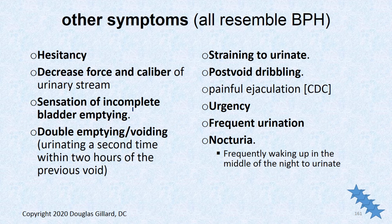Remember, there's a test for this. Straining during urination. You're going to wreck your bladder if you have to do that. Post-void dribbling. So you go pee. All guys dribble a little bit, but they dribble for half an hour afterwards. That's not normal. Painful ejaculation could be involved. Urgency, frequent urination, nocturia are all symptoms.